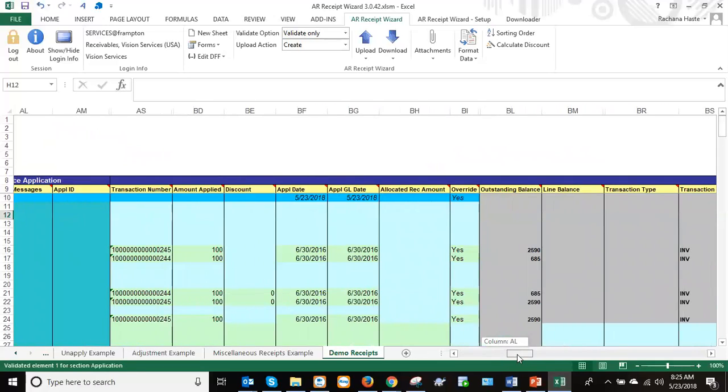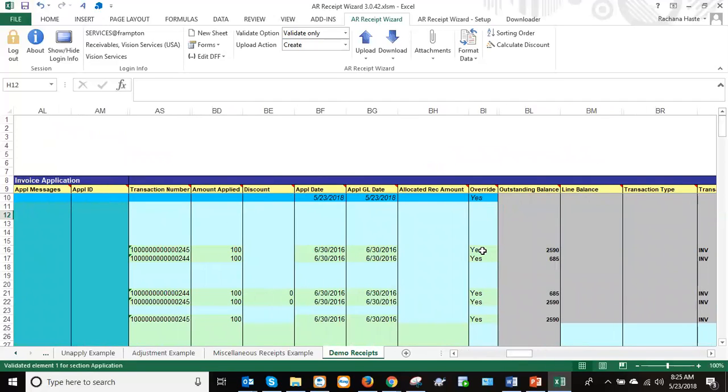So if I had no or blank in that override column, it would only validate for invoices where we were paying the complete outstanding balance. Right. So if I have one of them as no, and you're actually paying only partial, then it'll reject this application. It'll just go and create the receipt, but it won't apply. It'll say that you're not applying in full. It's just a kind of a user control here. If you don't want to access. Yeah.